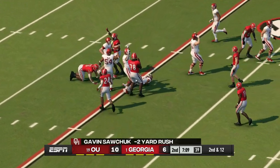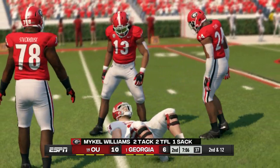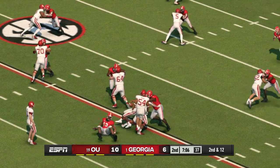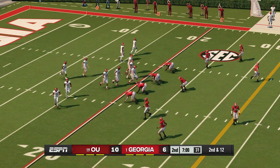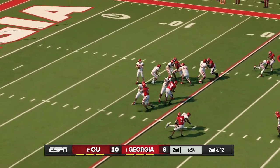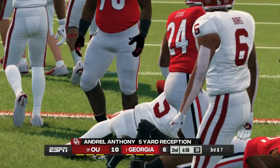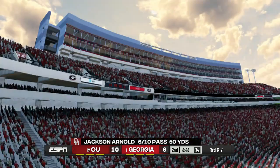Tackle made at the 20. He just timed the snap count there. It really made a nice play. Second down, about 12 yards to go. Ball on the 20. There's a strike complete. He's down. That makes it 37.